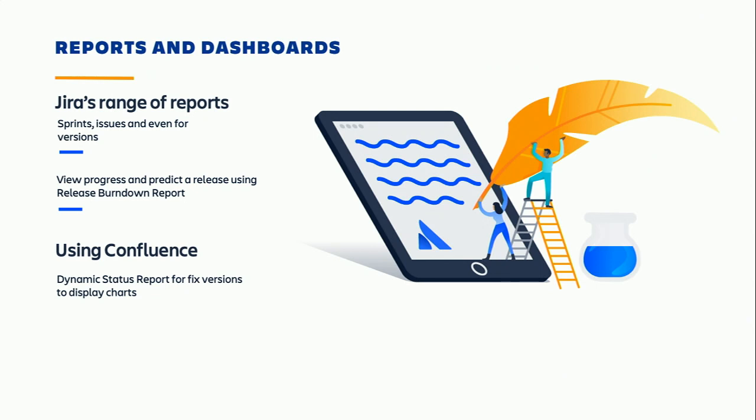Okay, reports and dashboards. Jira has a lot of built-in reports and dashboards. If you're using fixed versions, there's something called a release burn-down report, similar to the sprint burn-down report. And you can create your dynamic charts using Confluence, and as long as you've integrated Jira, you can pull in data from Jira and build your charts.